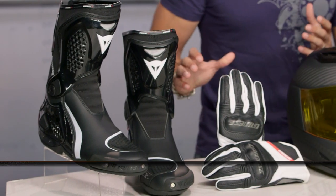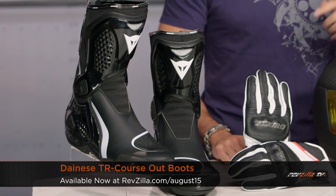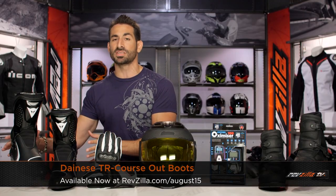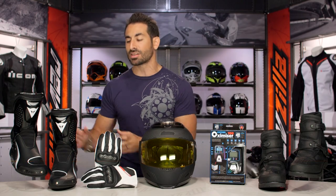Now, moving into my table, I'm starting with another Italian juggernaut. This is the Dainese TR Course boot. Now, this is a TR Course out. There's also a TR Course in that's gonna be suit to boot.